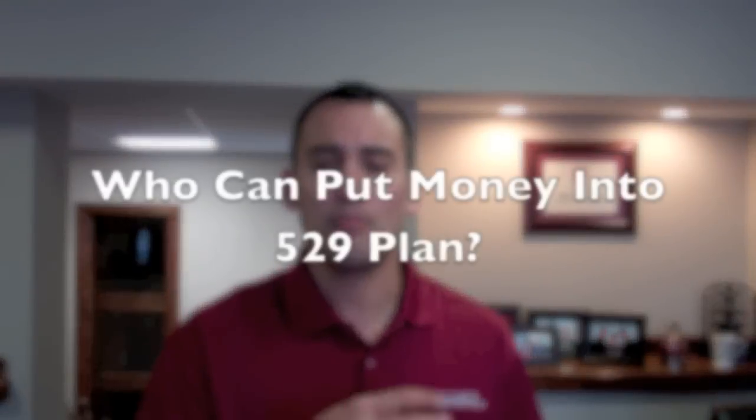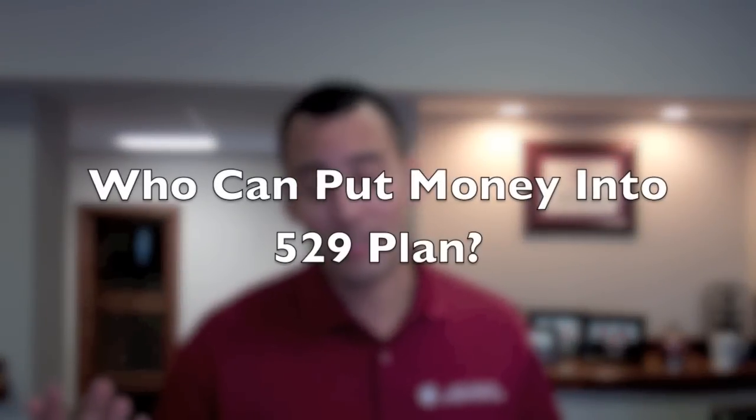So who can actually put money into it? Anybody. You can fund it, your parents can fund it, a grandparent can fund it, aunts or uncles can fund it. So that's one of the perks about it, is that anybody can fund it. But here's probably one of the most attractive reasons that parents like the 529 College Savings Plan.